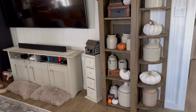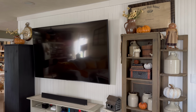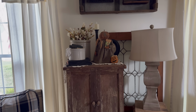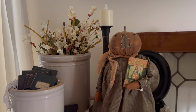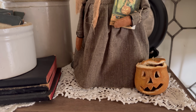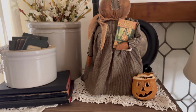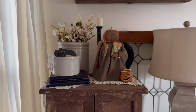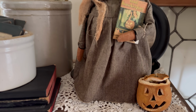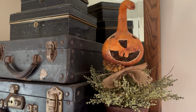It's needing something. It's still lacking, but you can see how I did the two pictures on each side of the television. And then over here, I have this other little doll from Peggy. And I added this little orange that Mom made a jack-o'-lantern out of next to her. I thought that looked really cute. And one more special gift from Peggy was this gourd in a flower pot.